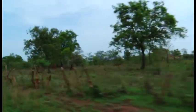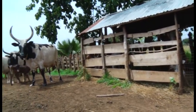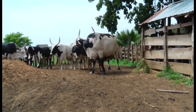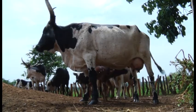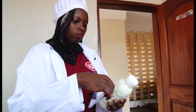Driving through these farmlands, we are headed to Kimengo sub-county in Masindi district. This is the home of Royal Milk Dairies. This farm supplies to Masindi and other surrounding districts, and it's where Sheri Burhani gets her supplies.